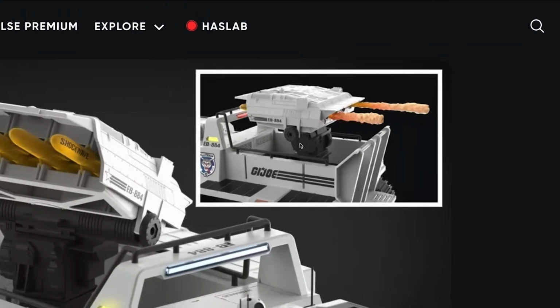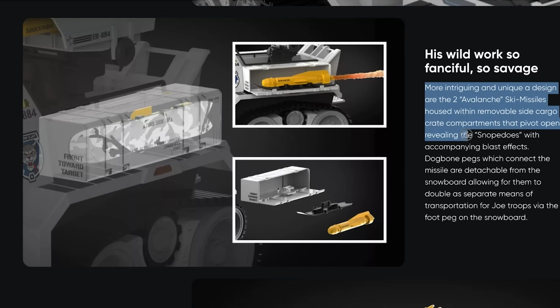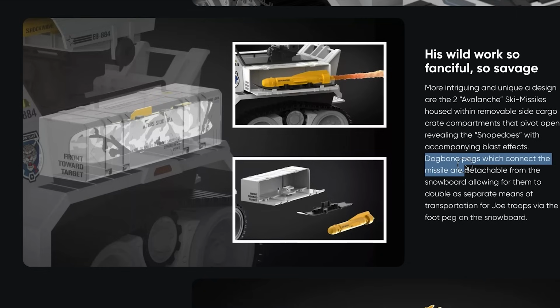His wild work so fanciful, so savage. More intriguing and unique a design are the 2 Avalanche ski missiles, housed within the removable side cargo crate compartments that pivot open, revealing the snowboards, with accompanying blast effects. Dogbone pegs which connect the missiles are detachable from the snowboard, allowing for them to double as separate means for transportation for Joe troops via the foot peg snowboard.